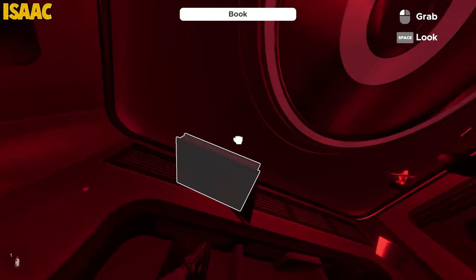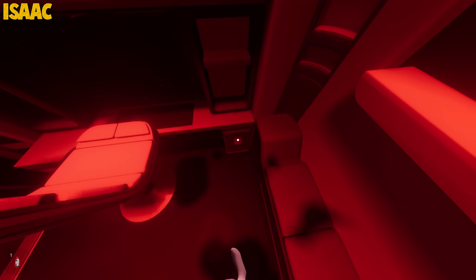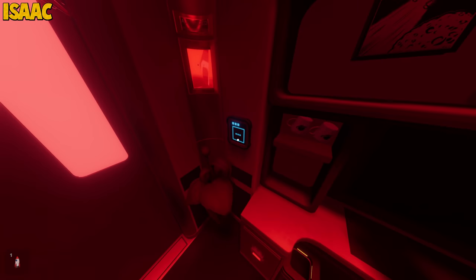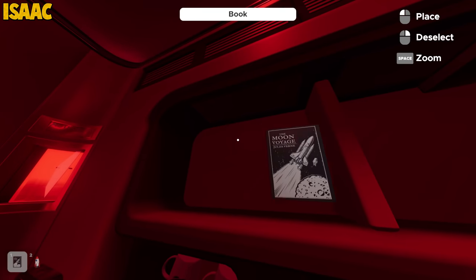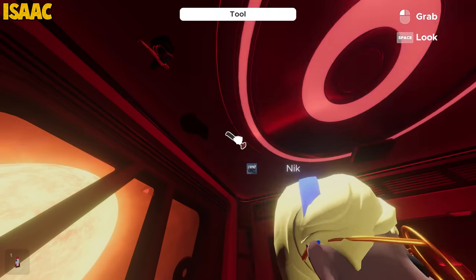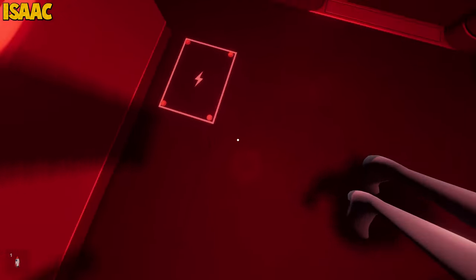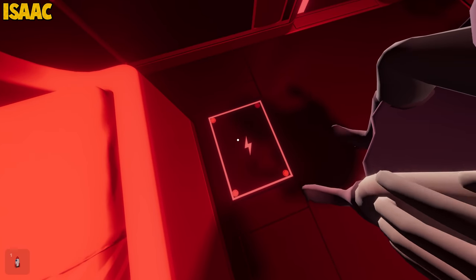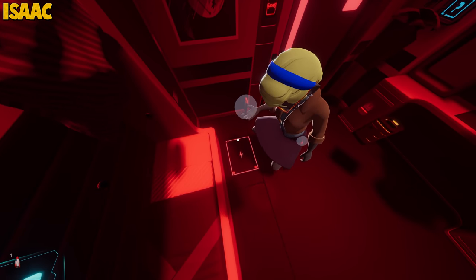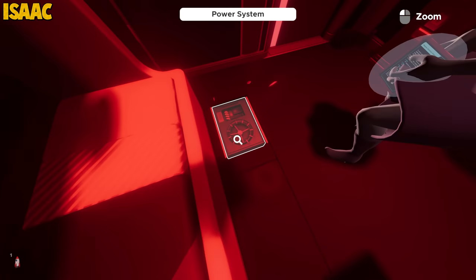I found a tablet. Pill or like an iPad? iPad, Isaac. This one looks far too bitter to swallow. It says emergency activation protocol. To restore power, use the emergency compartment marked by the lightning symbol. I'm assuming it's not that dog there. Right here, right on the floor. Ah, yes. Oh, I've got a wrench. Here we go. Nice. I'll move that out of the way. Next step.